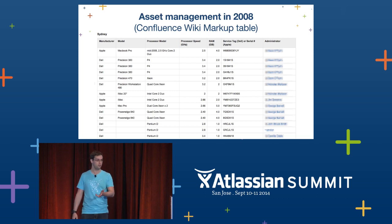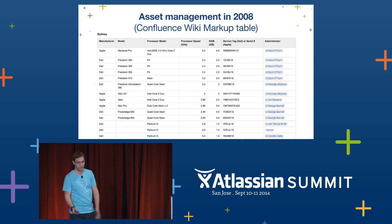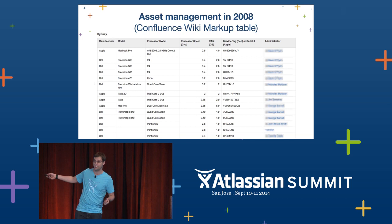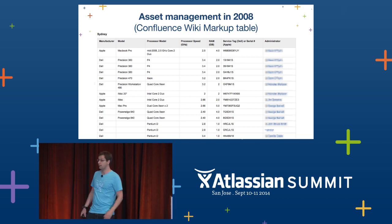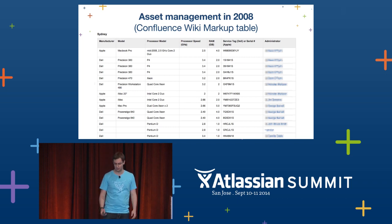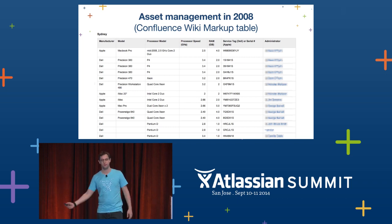To search through something, you have to use your browser's built-in search. If I wanted to know how many computers we had out there in the workplace, I'd count the rows on this table. Brilliant, huh? About the only thing that changed from 2008 to 2012 when we looked at implementing asset management was that the amount of RAM that these things had in them got bigger, and the table got longer. In fact, recently when I tried to open this page again, it exceeded the render time for the page, and it refused to load. So we identified some stakeholders for asset management.